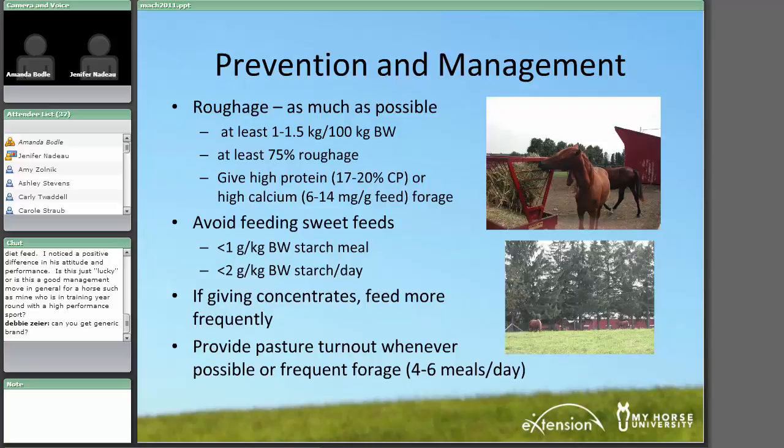Okay, now we will go on to our prevention and management segment. One of our participants said that they had seen their horse have a positive difference in attitude and performance when they changed to a low-starch diet feed. But they had him endoscoped for ulcers and he was clean.